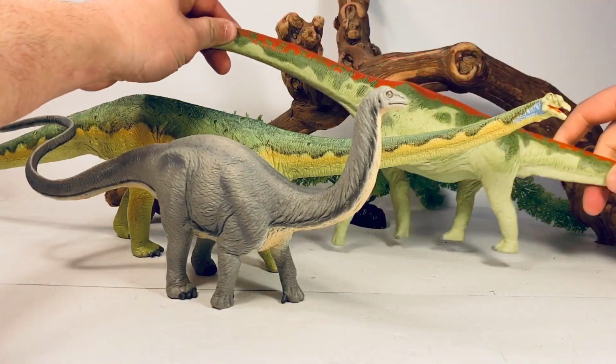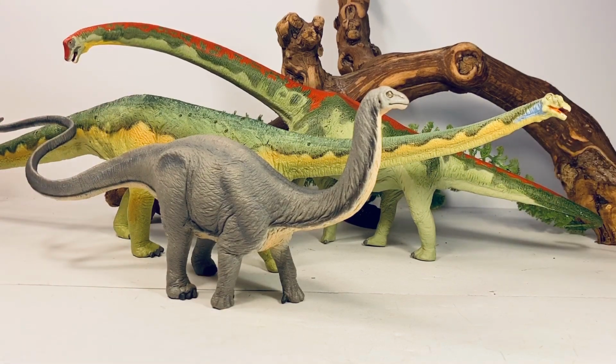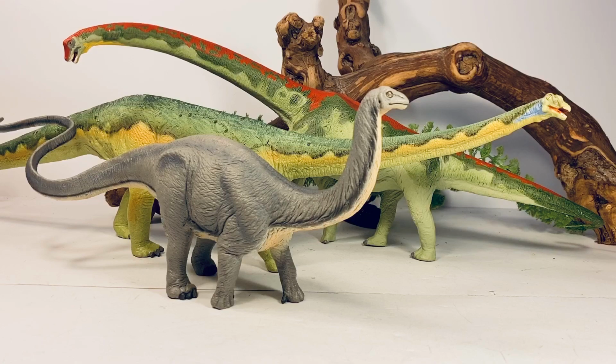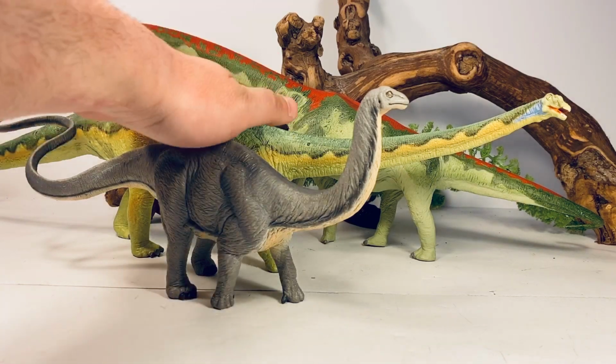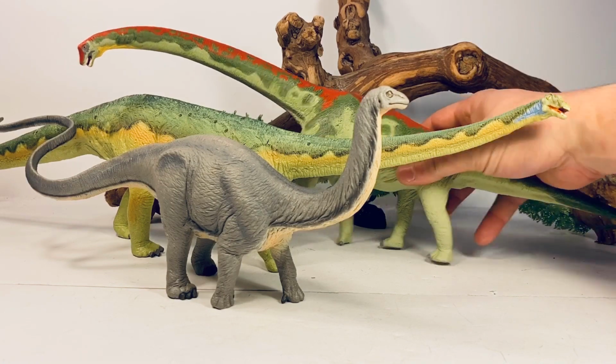And here it is with the recently reviewed Carnegie collection Brachiosaurus. Like I said, this one's sculpted in 1:50 scale for whatever reason, and this one right here is in 1:40 scale. I just wish this was 1:40 scale. It would look absolutely amazing to have these two large 1:40 scale sauropods displayed next to each other.